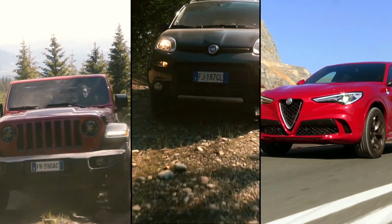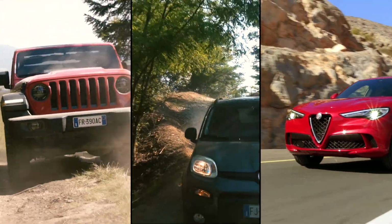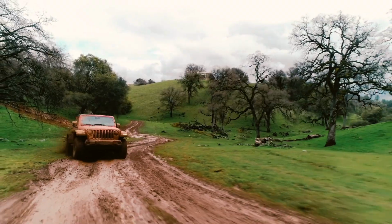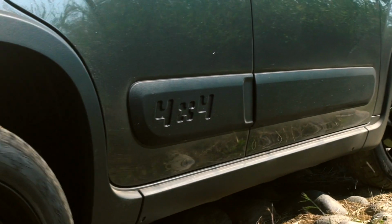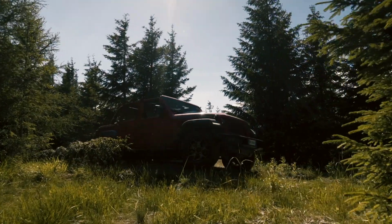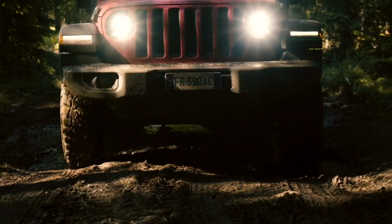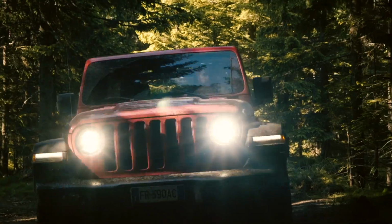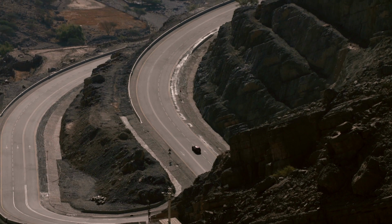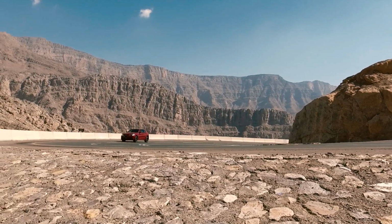These three vehicles may seem completely different, but they all have something important in common. They're all 4x4s. Four-wheel drive is a transmission system that puts the engine's power through all four wheels for better traction and handling. It's an invaluable tool on slippery terrain and dirt tracks, where you can only drive with confidence and conquer the rough terrain if the vehicle has optimum grip.